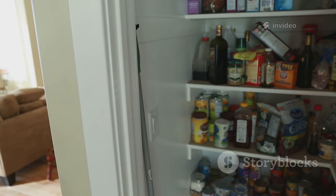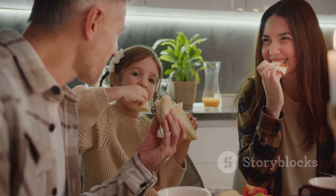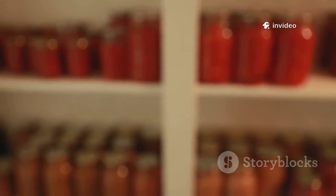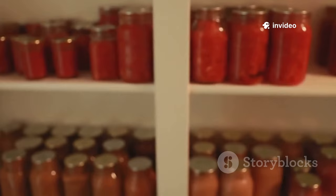Preparation is everything. These 10 foods are your lifelines in a crisis. They're more than staples, they're the building blocks of resilience and peace of mind. Each can, bag, and jar is a deposit in your family's security bank.